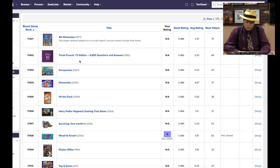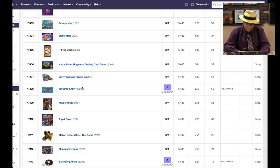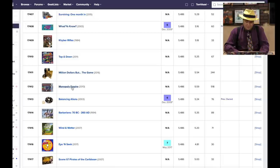First, we'll take a look here at Fourth Dimension. I always take a look at the first one here, so we'll come back to that. Let's see what else we got here. Elementals, Hit the Deck. I feel like I've seen Hit the Deck before. There's a Harry Potter game. What Do You Know? I gave that one a 6. $1 Million, but... ooh, I bet that's the kind of game, without even looking at it, where you get something great, but there's a catch. I think we just looked at one like that, a superhero one. Monopoly Empire and Balancing Aliens, which I gave a 6-2. All right, here we go.